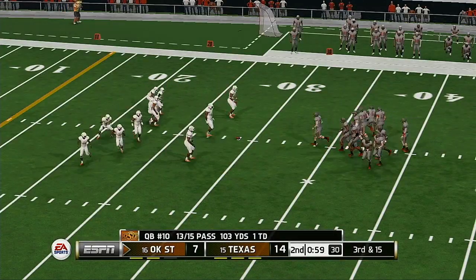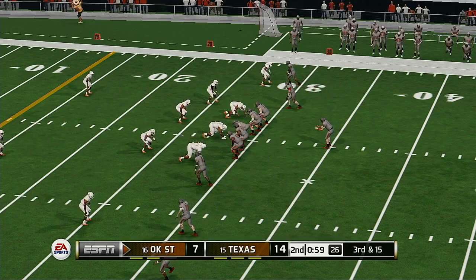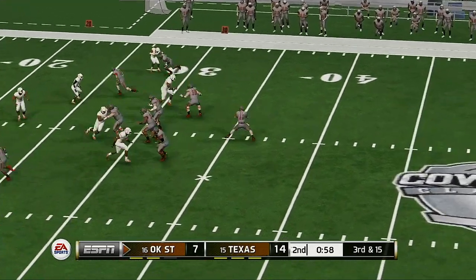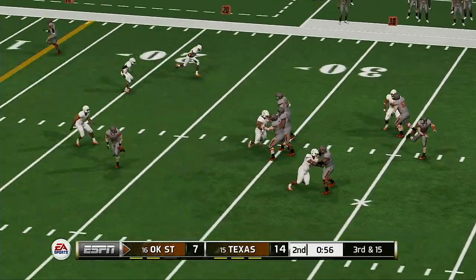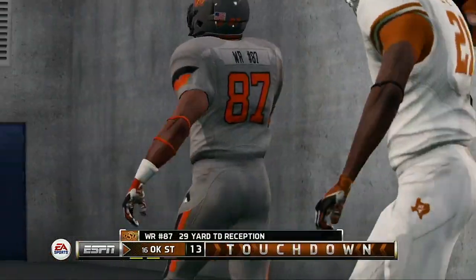From the 29-yard line, third down. Five wide. This one's going deep to the end zone. He caught it for the touchdown.